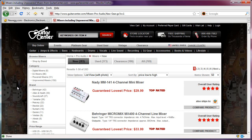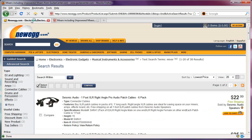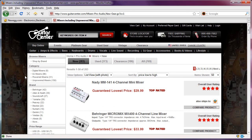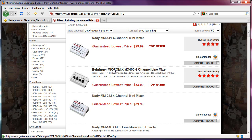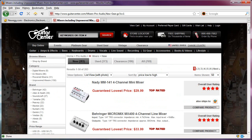They do have site to store, so you can actually just order it here and go right to the store and pick it up, or you can have it shipped. Whereas Newegg does not have any storefronts. This is 100% online. And typically speaking, the prices really aren't that much different for this type of product between Newegg and Guitar Center, so it would do you good to head over to guitarcenter.com and just check out some of the stuff they have.